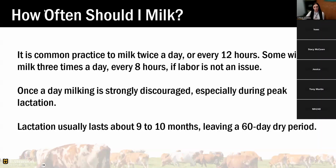And then in total, how long can you expect to be milking for? So her lactation starts as soon as she has that calf. And that lactation period is going to last about 9 to 10 months, and then leaving her a 60-day dry period, which is that tail end of her gestation. So plan on milking about 9 months. If you can, have her calve in like February, and then you can just milk until December. And then you'll have to milk in the snow, hopefully.